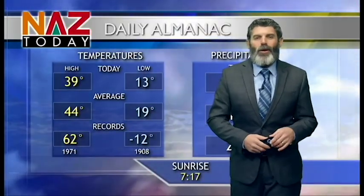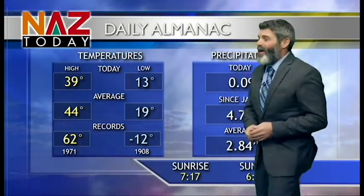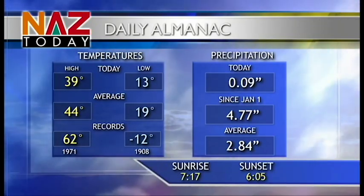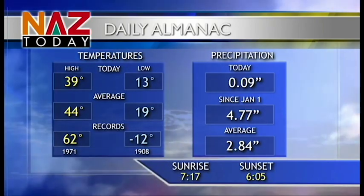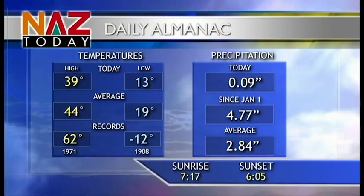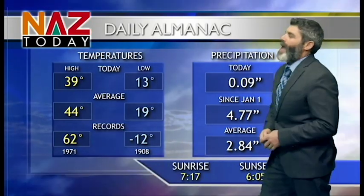And despite being a little bit below here with our snowfall, we are well above average with our moisture. Remember, we had quite a bit of rain here in Flagstaff. So take a look at some of these since January 1 rain numbers around here, or just total moisture. This was rain and snow combined. We're at 4.77 inches, well above the average to date of 2.84, and it looks like we have another wet storm system on the way where it's going to predominantly be rain, even here in Flagstaff.